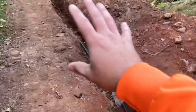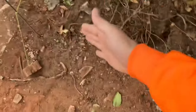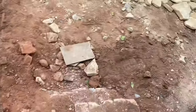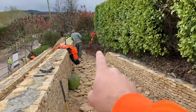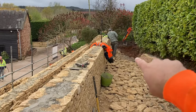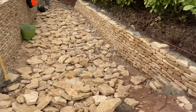So the groundworkers are going to get this filled in, so then we can carry on with this retaining wall round here, and then get all the steps and the heights ready for that. Just down there starting that one, there's a digger there, getting all that bit sorted so we can then carry on with this wall and then that can curve round. Once that's done it's plain sailing then.